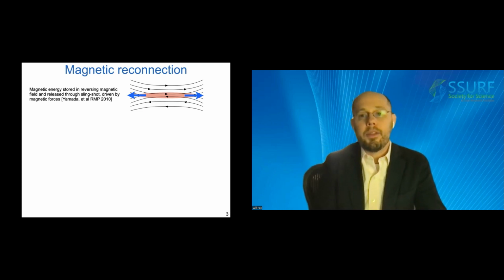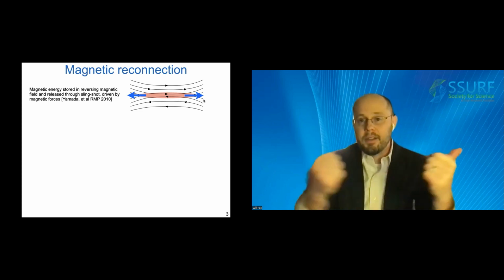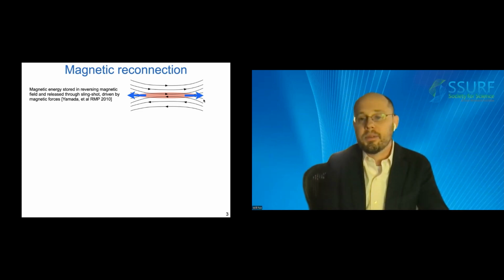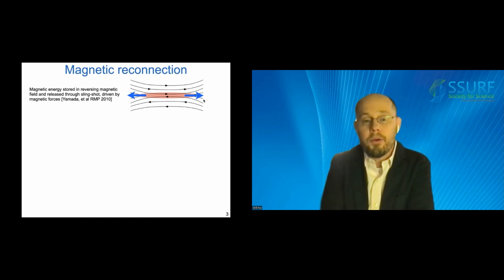And through the reconnection process, you can imagine that these magnetic field lines can be cut and rejoin with each other and then snap and release their energy into the downstream either way. So this process can release magnetic energy and drive plasma flows and energization. Ultimately, you're converting stored magnetic energy to particle kinetic energy.